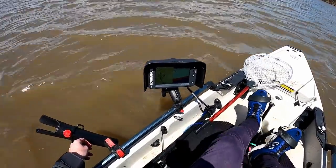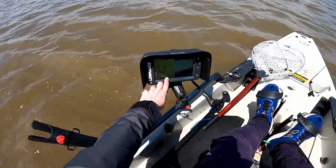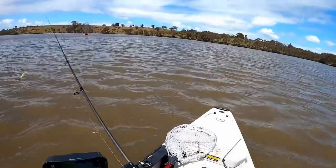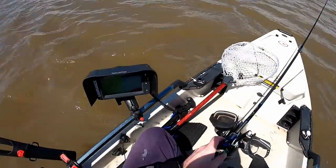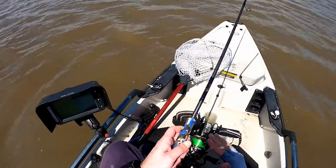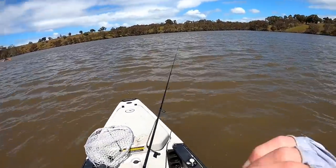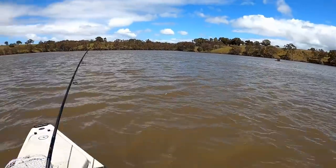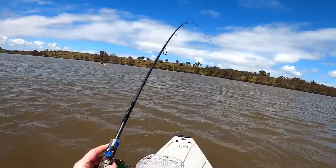Going right over the top of that spot now. That's perfect. That's exactly where I caught that one. Oh, face shield up. Walk this nice and slow. Oh, got one. Here we go. Got a good fish here, guys.